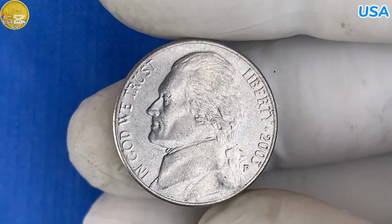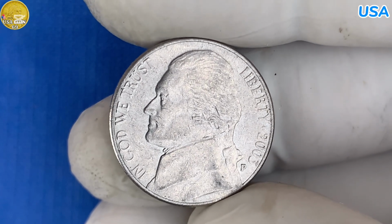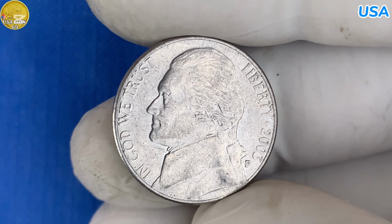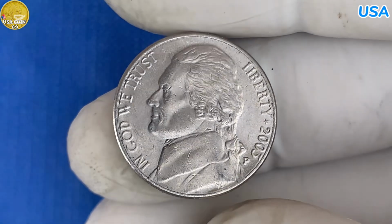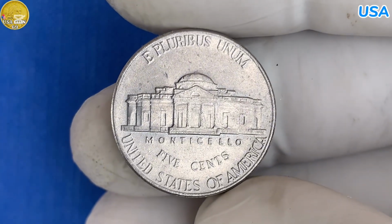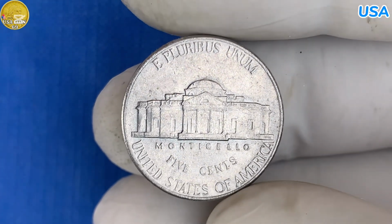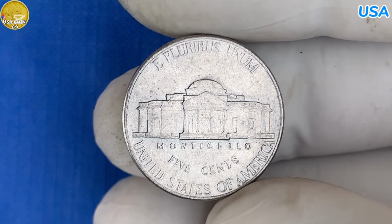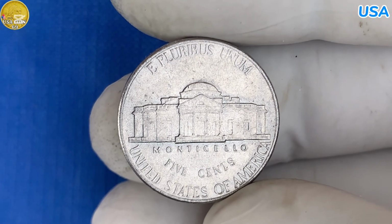But let's talk about the 2003 edition in particular. At first glance, a 2003 Jefferson nickel might appear to be nothing more than a standard 5-cent piece, especially when it's stacked with others in a jar of change. However, when we step into the world of coin collecting, things aren't always as simple as they seem. In fact, the value of a coin like the 2003 Jefferson Nickel can vary widely depending on a few key factors: the condition of the coin, any potential minting errors, and its rarity.